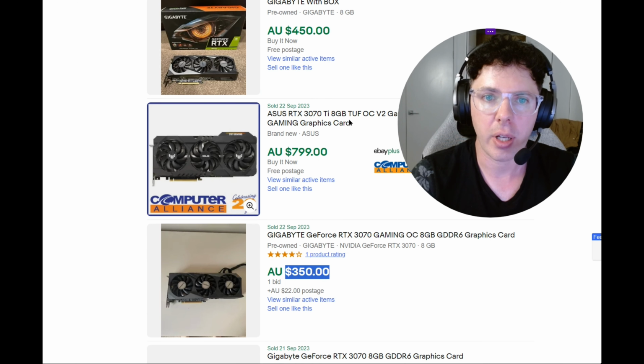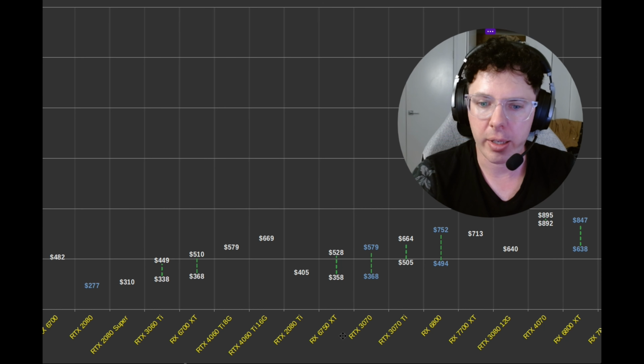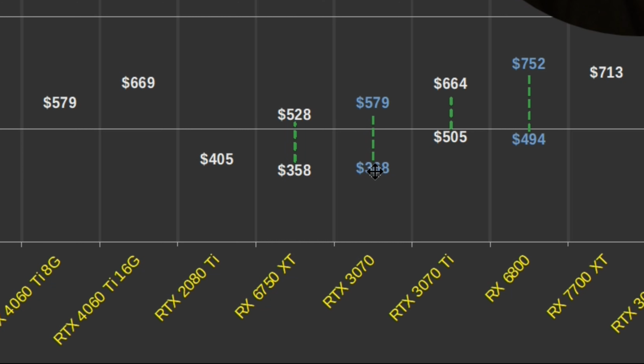Also, there are some good deals on the 6750 XT. That one performs similarly to the 3070, so I wanted to show that one as well. This one here went for $255. Now the reason that's good to know is if you're looking to buy a 3070, if you see this price and you think, yeah, I want to get one of those, you might start looking and you just can't find one that's available in the used market at the moment. So maybe if you're in a rush and you really want to buy right now, there might be a 6750 XT that you can buy. So it's worth taking a look at those as well.